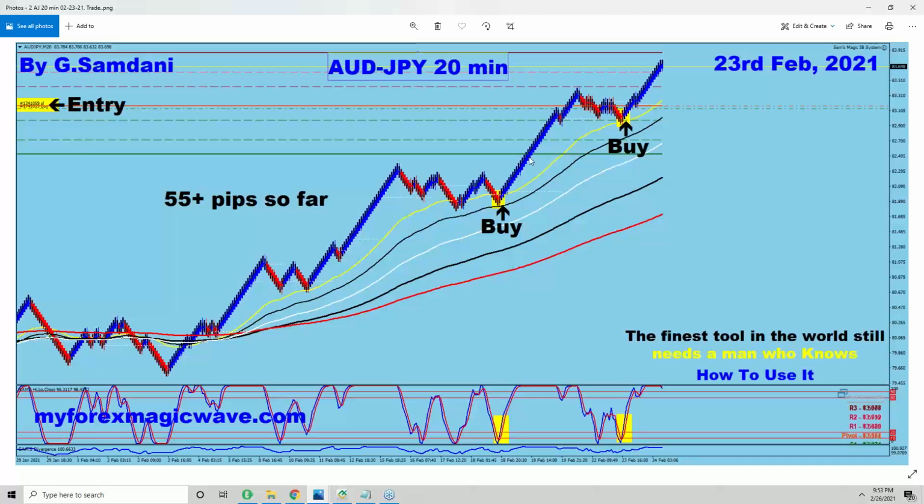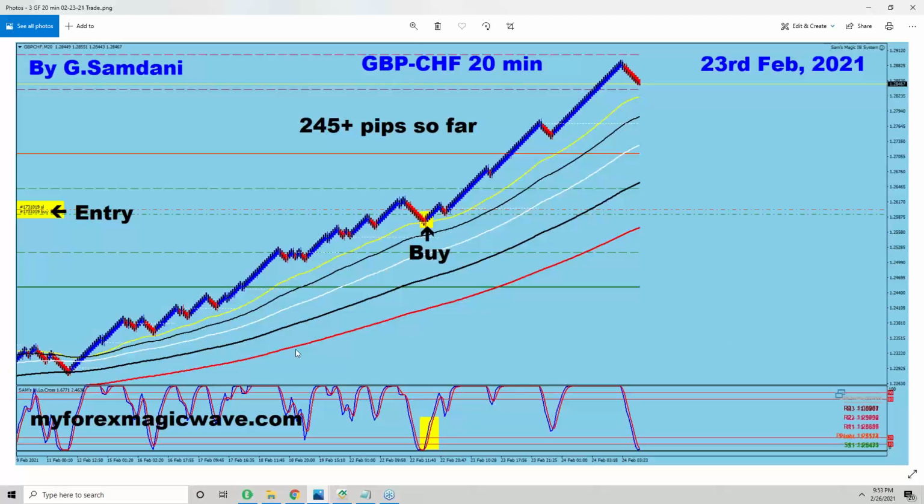I had this one earlier last week. And pound franc is the big one, and I closed this one also on the 24th. This entry right here is just on the 23rd, and the 24th started here and went all the way up. Both, two days' worth of trade, 245 pip.